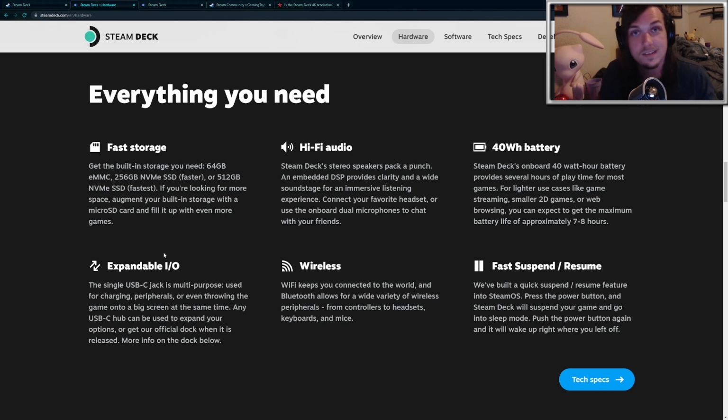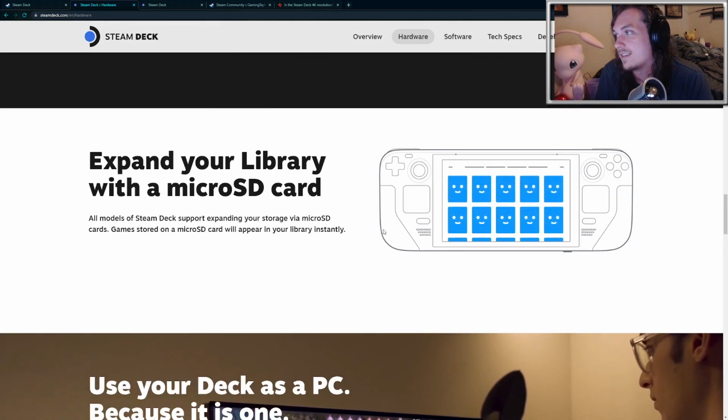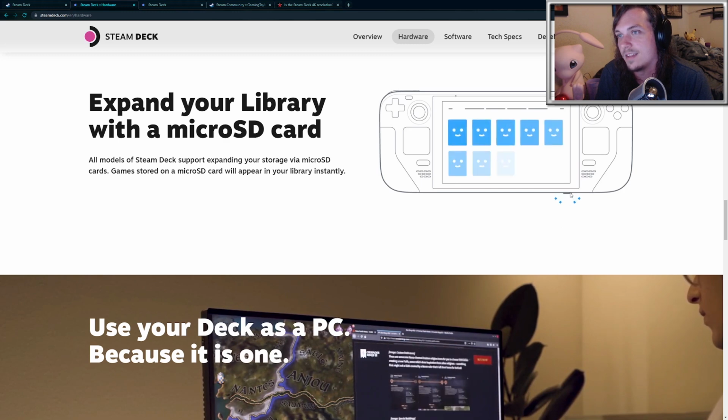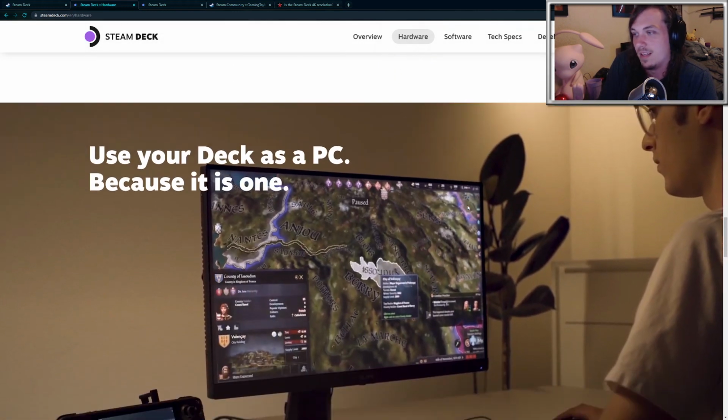I mean, you can bring this anywhere. You can bring it to school. You can bring it to work. You can bring it to a friend's house. That's another thing I wanted to get at. You can connect this to a TV, which is really interesting. Expand your library with micro SD cards. Yep. That's what I was saying earlier. You can just put a micro SD card and get plenty of storage.